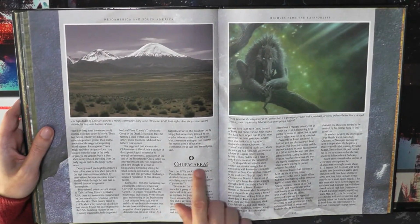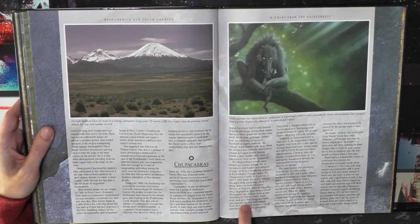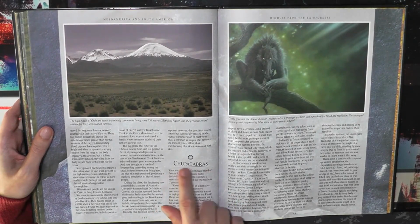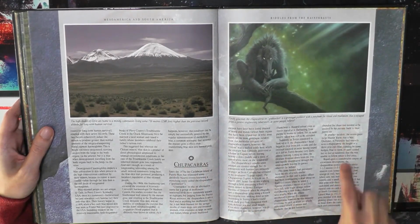Chupacabras. I remember this being mentioned in the Walking Dead TV show. I think it was season 2. Daryl talks about a chupacabra potentially getting him when he goes out on a run.